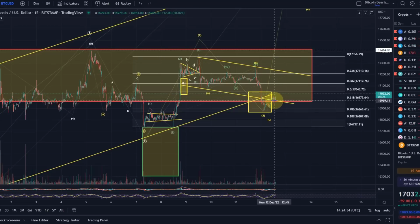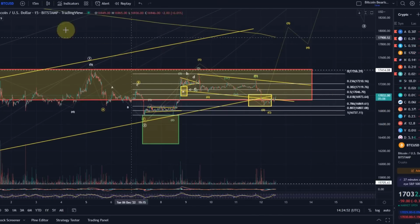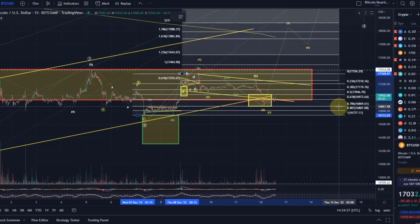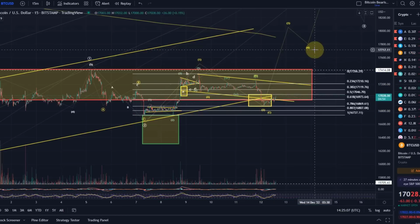Now we did break above that channel again, or into the channel, and the next signal that this correction in wave 2 is over is if we break above 17,265. We really have to wait for that. That is the wave B high, and that will bolster the idea that indeed we are in a wave 3 to the upside. Target for this wave 3 to the upside is the 1.618 extension. So we're talking here about 17,880 roughly. A little bit more than that maybe, but it shouldn't really be less to still give us confidence that this wave 3 is ongoing.